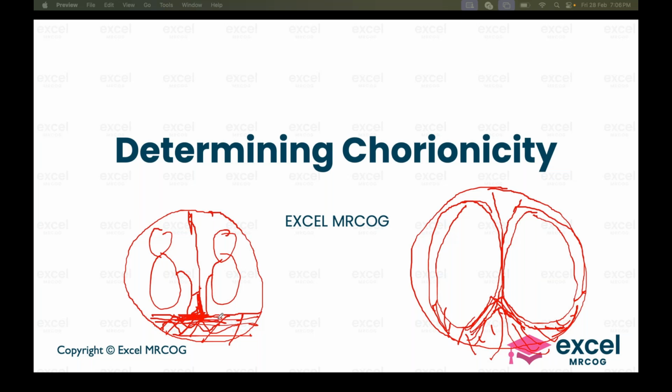And these two babies are independent of each other. The dichorionic babies, these babies. These are dichorionic. These are monochorionic. So these dichorionic babies are independent of each other.